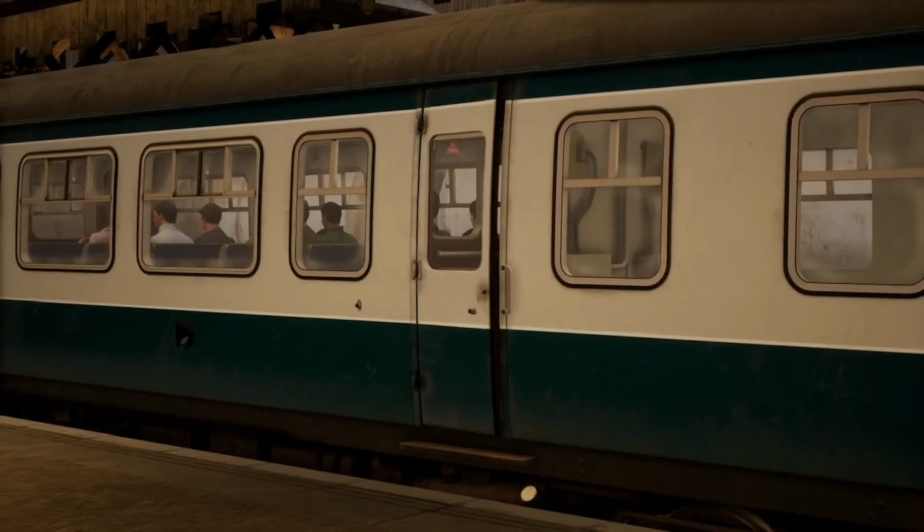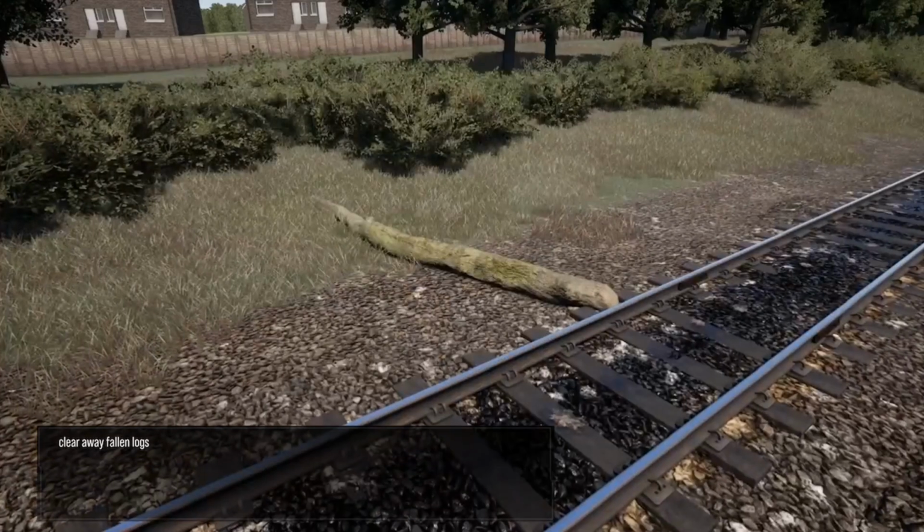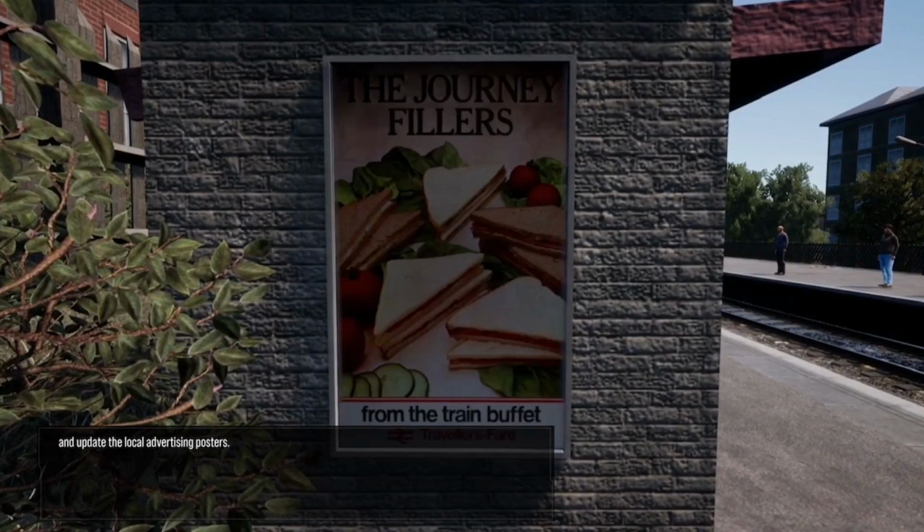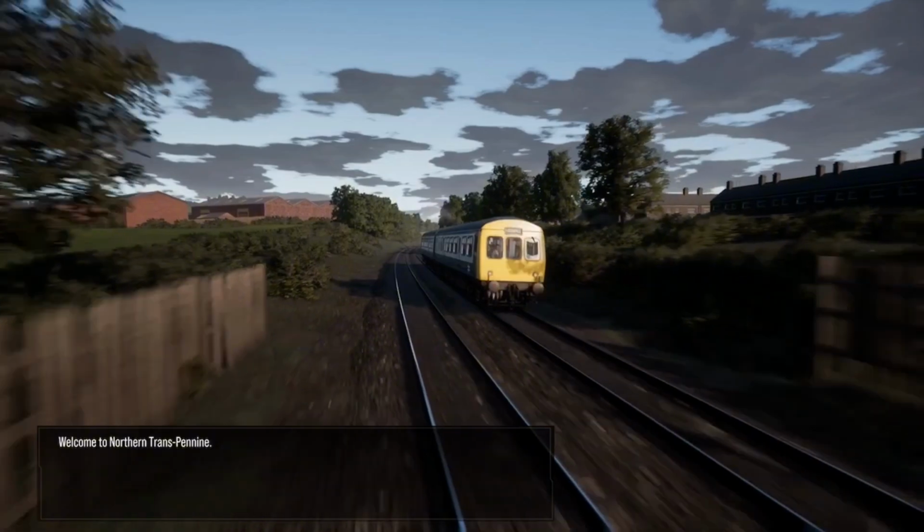Along the way, you'll need to deliver newspaper bundles, clear away fallen logs, place route maps in stations and update the local advertising posters. Welcome to Northern Transpennine.